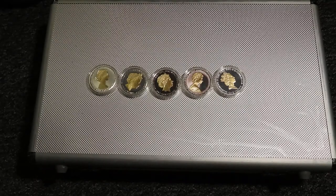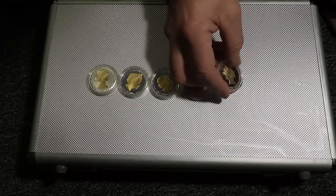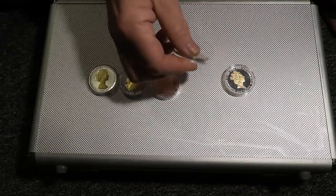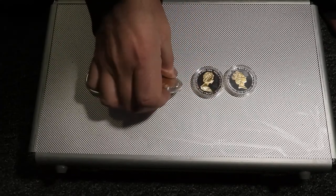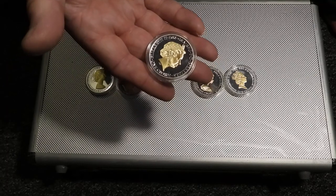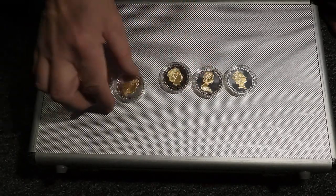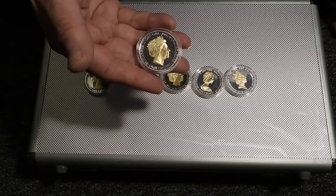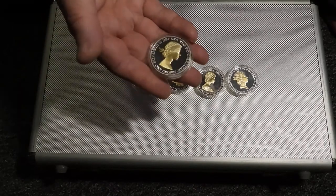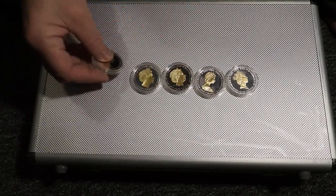You can see them. See, that one's like really round headed compared to the others, where it's got more of a neck and more shoulder. Crowns is different. That's another one with a longer neck and shoulders.